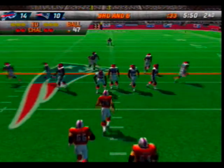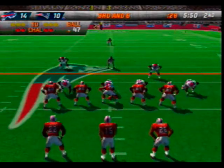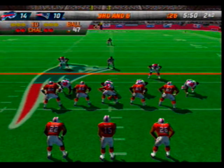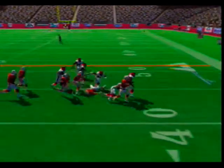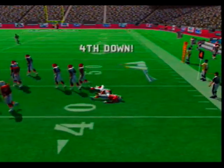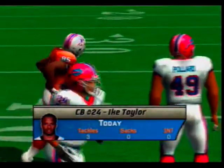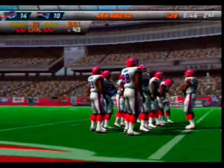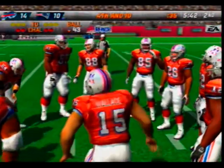Third and six. Ball on the 47-yard line. Buffalo comes out in a dime package. What's the hard count? He gets the pass off. It's a screen, and he's brought down in the backfield by Taylor. And they don't pick up nearly enough for the first down, John. I'll tell you, this is such an odd decision. You've got to be able to execute a play with deeper options when you've got third and long.